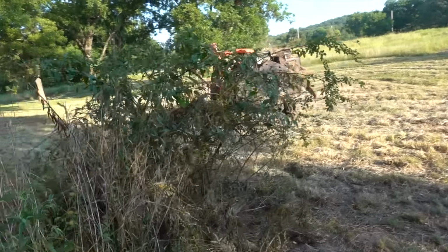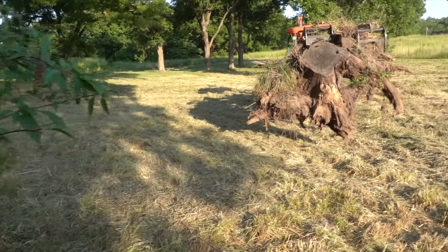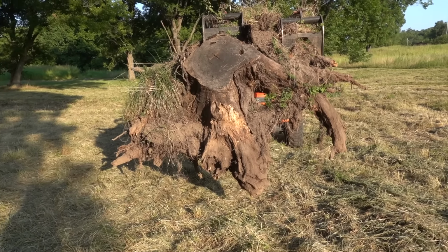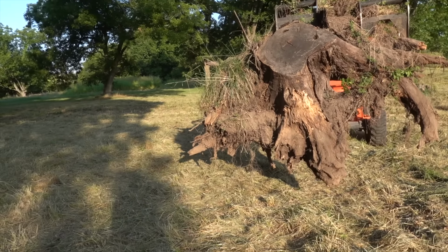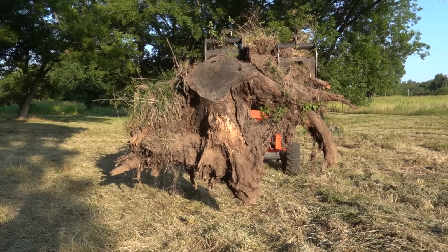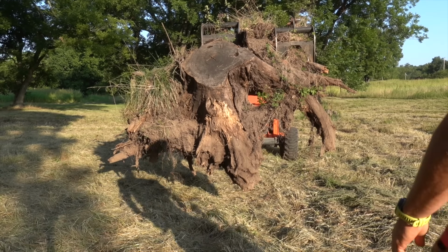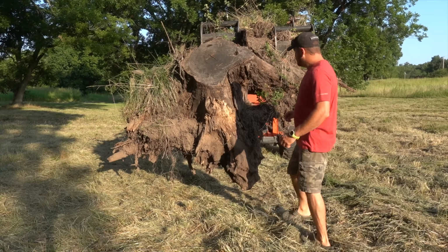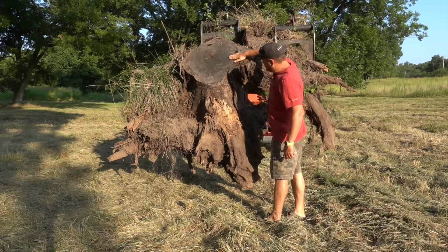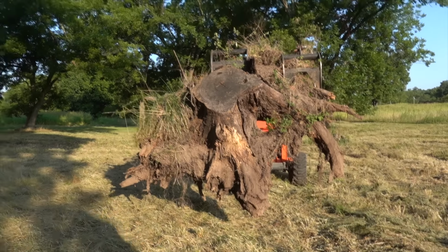But just so you guys can see just how big this sucker is, look at this. That is a giant stump. That is huge. I don't know, I'm gonna go stand by it and see. See if I can stand by it real quick. Yeah, this thing is big, guys. Big old stump. Let's get it over here on the burn pile.